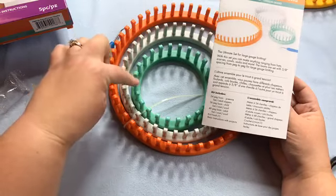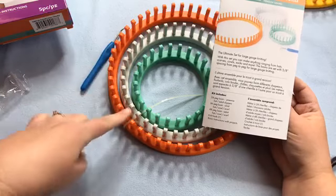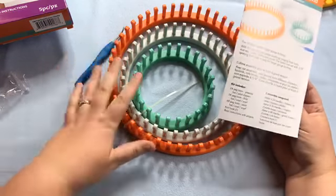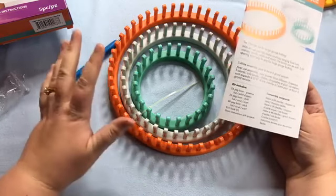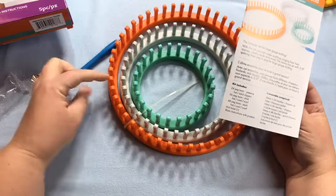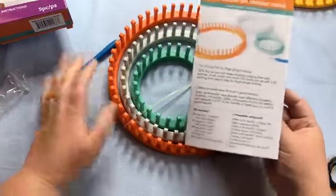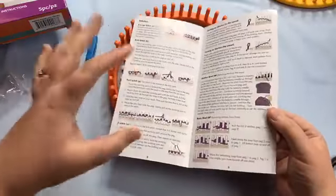Now we're not talking socks, we're talking slippers because this is a large gauge loom, right? So you're going to use the chunky yarn. You can use the bulky or the super bulky on here. And there are projects that you can do on this one that can use that worsted weight yarn. I have used them before. So you're going to want to use a tighter stitch to do that, but you can do it. So we've got all the examples of stitches on here.